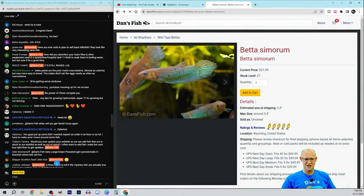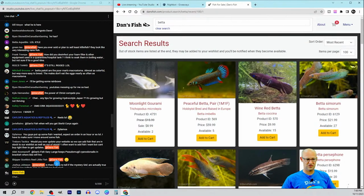Johnsworth, grunters! Mine are like water puppies now. Oh yeah, they're amazing pets. So we have these Betta simorum. They're the coolest things ever. They're beautiful. They interact with me. I put my hand in the tank, they come up and nibble on me. They're personable. And honestly, no one's buying them. We've only sold a few. Absolutely stunning, beautiful fish. Hopefully I showed those. If not, that's Betta simorum, which I think is just stunning.